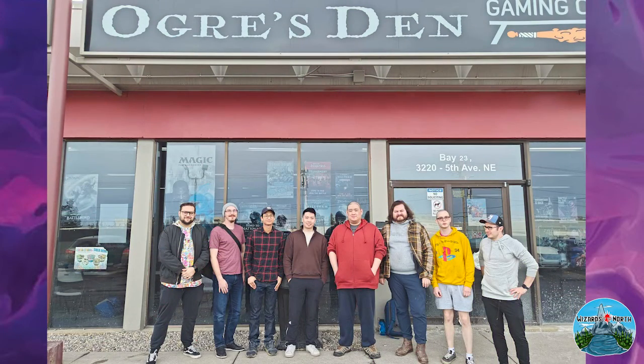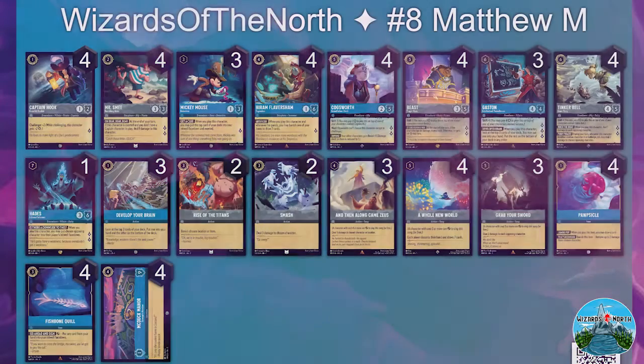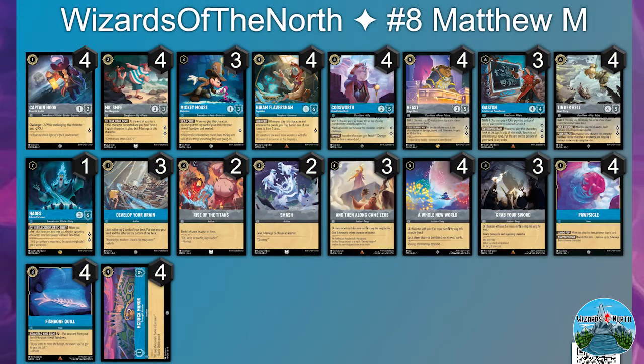So after the tournament was over and we cut to the top 8, these were the deck lists. I'll let you know who won what and what wound up winning after the fact, but we're just going to go through the top 8 here. So in number 8 we had Matthew. Matthew was playing the Steel Sapphire Cogsworth list that was popular last week at one of the major events that was taken down by Steel Song.